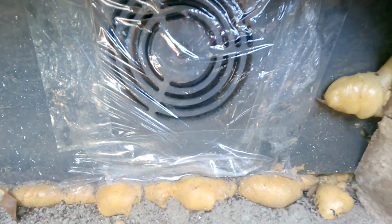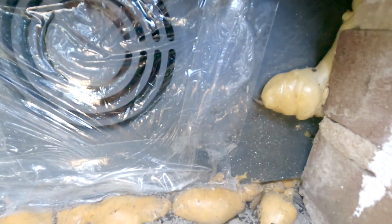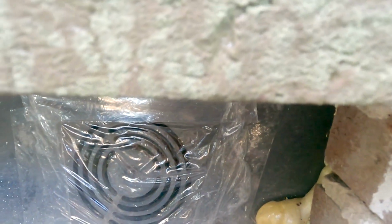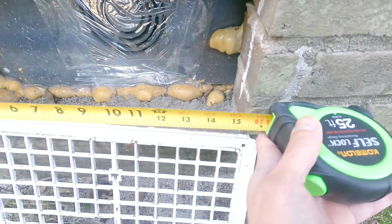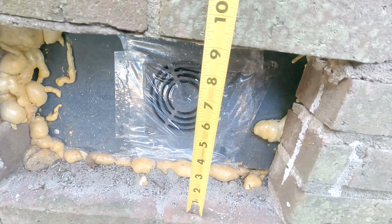Just for the purpose of the experiment, I used some of that window shrink wrap film and the air sealing tape that came with it to close off that fan, that little opening. As you can see, it's not spinning anymore. And for those wondering, my vent size is 16 by, looks like 16 by 9.